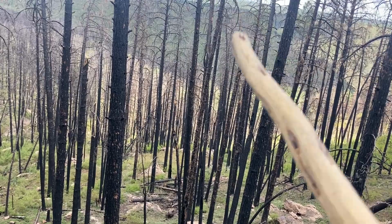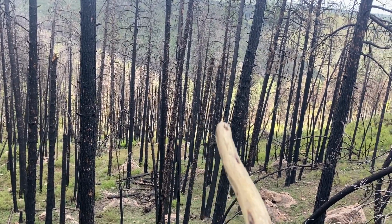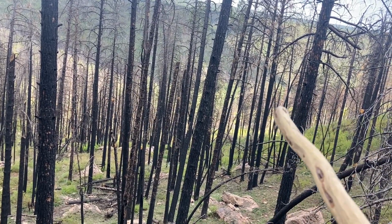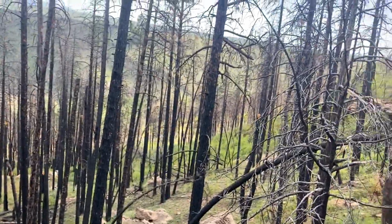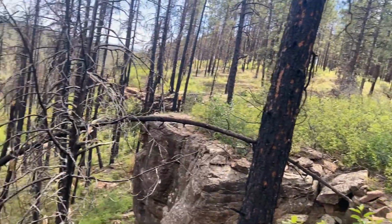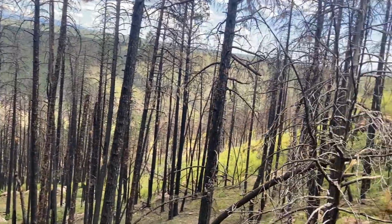Probably the best way down from this ridge is through here. And there's water further up the gorge. Not too treacherous to come down here. But we're gonna still stay up here. We're not gonna push it too hard today, kind of acclimating to the elevation.